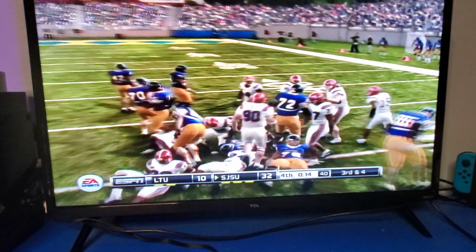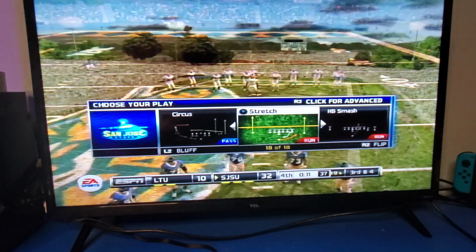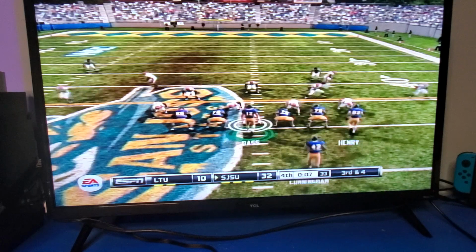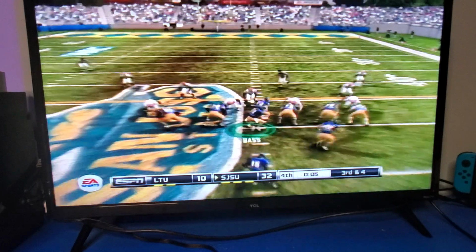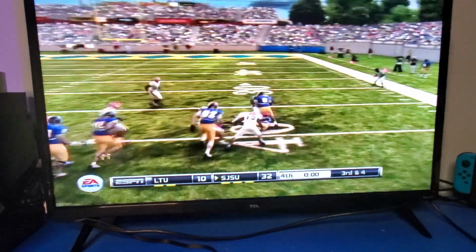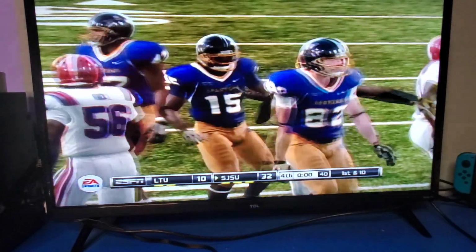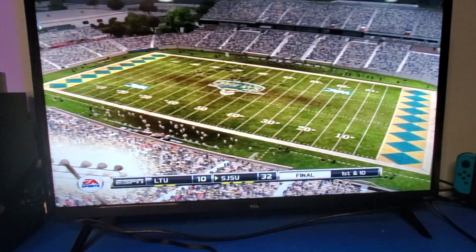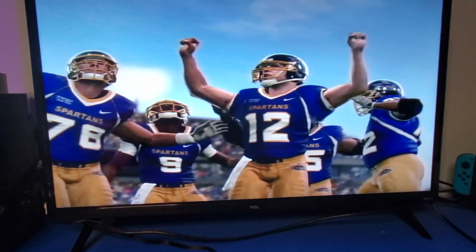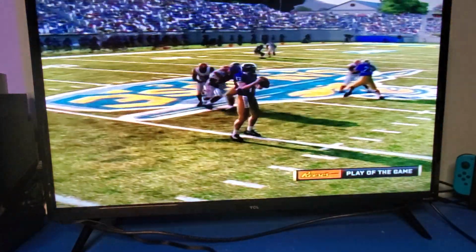Off the right side, doesn't get much. Good tackle. Gibbs gains around 3 yards on the run. So it's 3rd down now, and they're going to need about 4. Gibbs gets the carry right side. He's tackled around the 40-yard line, and that's game. We beat Louisiana Tech. Our final score in this one, San Jose State 32, Louisiana Tech 10.